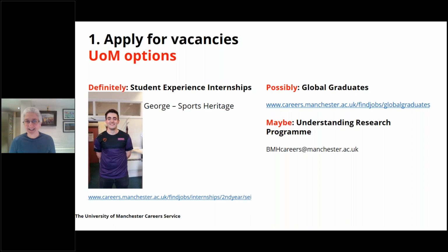Everything is up for grabs this year, so we don't know exactly how it might run, but we're looking as to whether we can create a virtual opportunity. And then, perhaps less likely, there is a programme which I run for Biology, Medicine and Health, which is the Understanding Research Programme, where first-year students will be placed for 1 week with a PhD student mentor. You can spend a week working alongside that PhD student, basically to build your understanding of the research process.